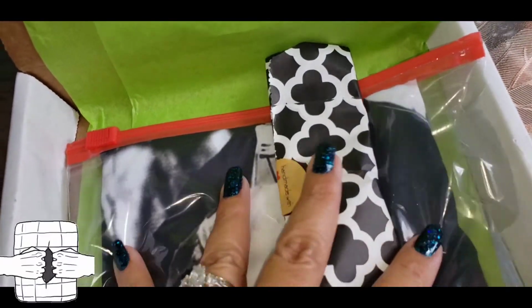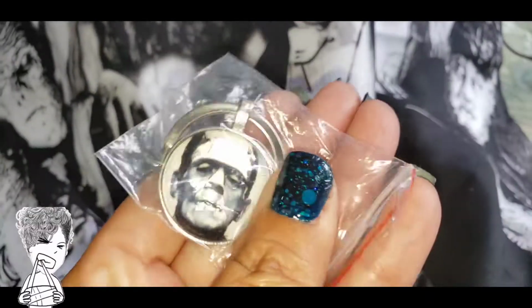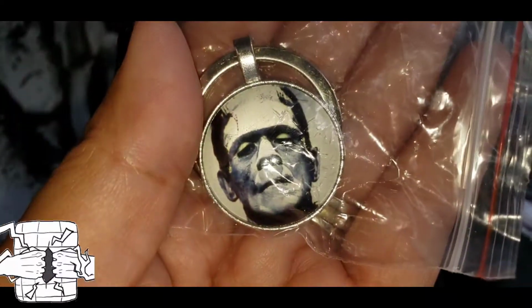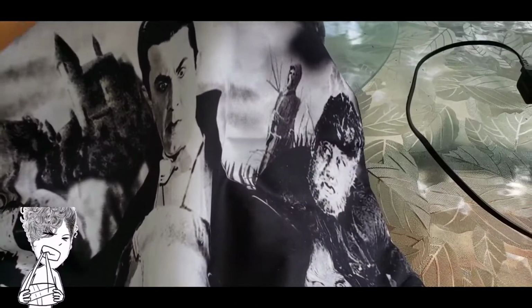And now I'm going to have to unpackage these and let you know what they are. I'll be right back. So what I have is a Frankie keychain. Love it. And then, look at this thing. It is a pillowcase. Look at them.